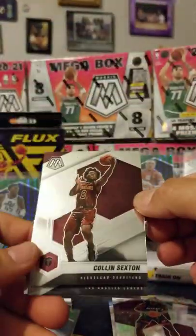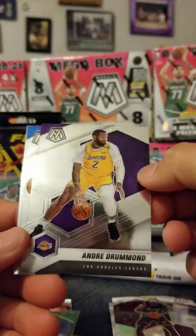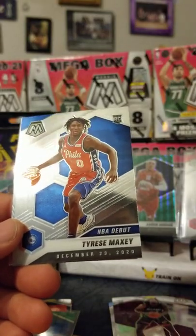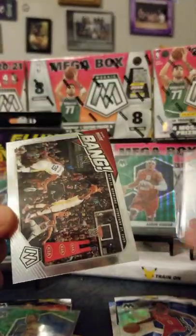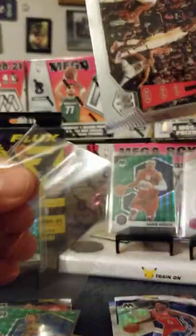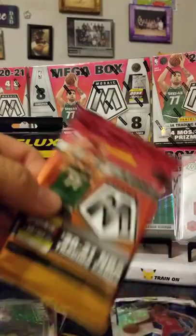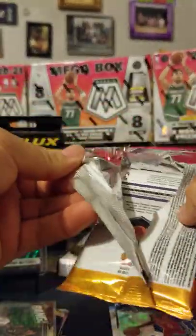Let's see, we got Colin Sexton, Andre Drummond. Lakers booted him out. Tyrese Maxey, NBA debut. Nice. And then we got Dwayne Wade with the bang. And last pack, ladies and gents. This one's got to be a hitter. Come on. Where's that LaMelo at?